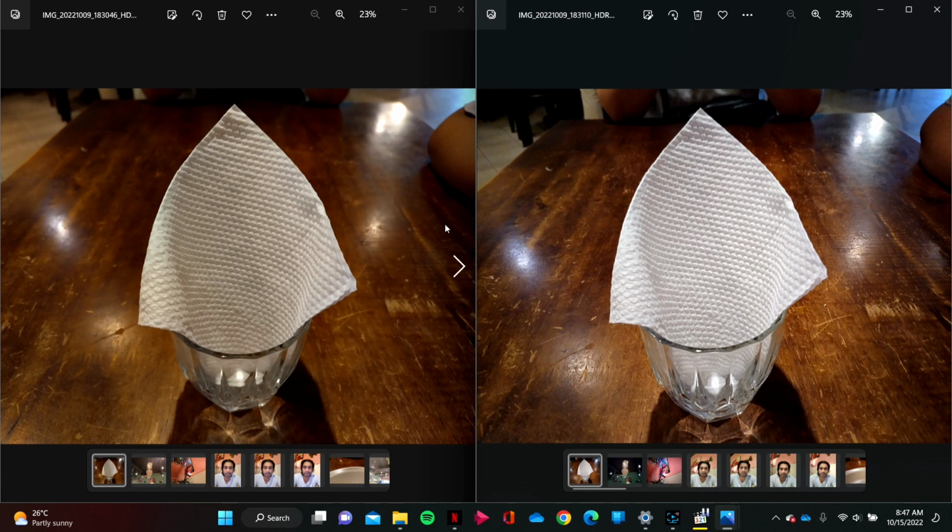So in a situation where you have adequate lighting like this, the outcome may not be that much different between both these devices.